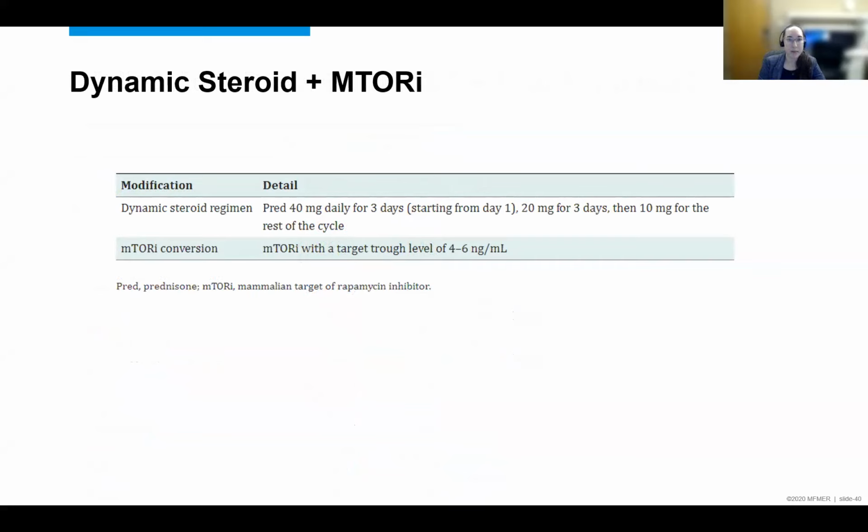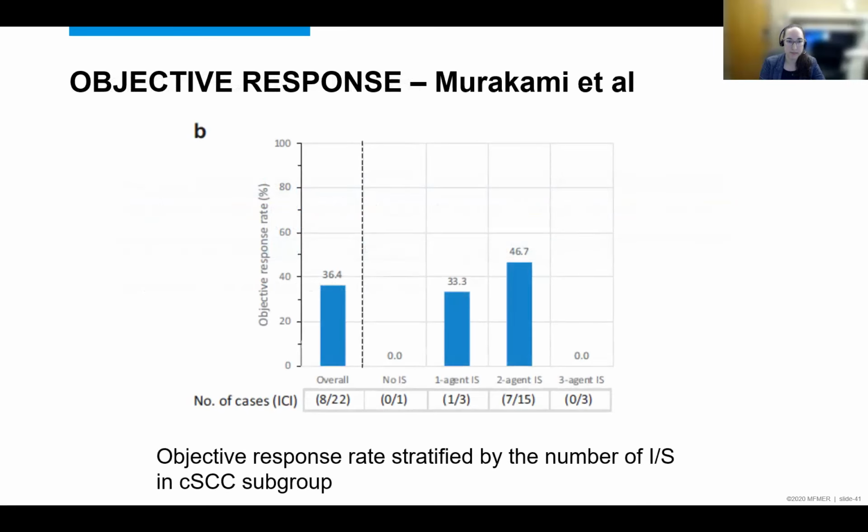So dynamic steroids and mTOR inhibitors is something that Dana-Farber is currently using. And the dynamic steroid regimen they use is prednisone 40 milligrams daily for 3 days, starting from day 1 of ICI initiation, 20 milligrams for 3 days, and then 10 milligrams for the rest of the cycle. And they also convert patients to mTOR inhibitors if possible with a target trough level of 4 to 6. And the reason I highlight that is because there is a recent abstract from ASCO this year showing very low rejection rates using that regimen.